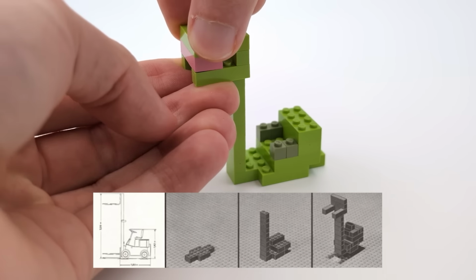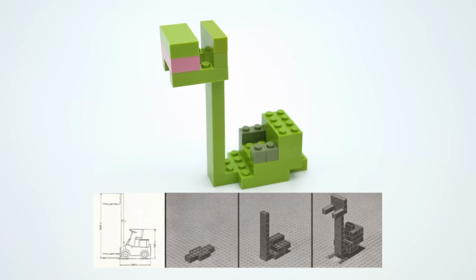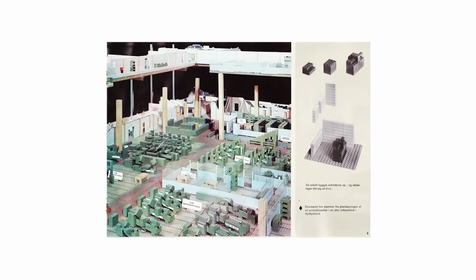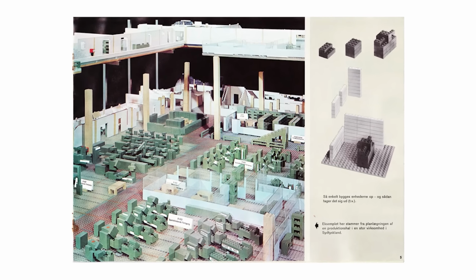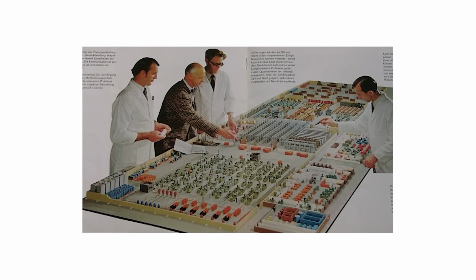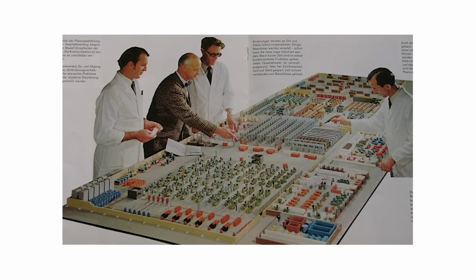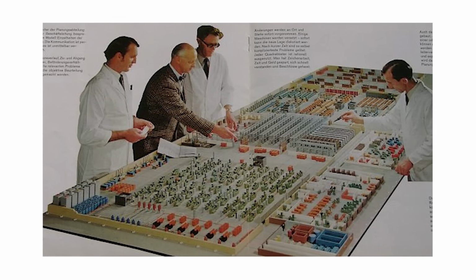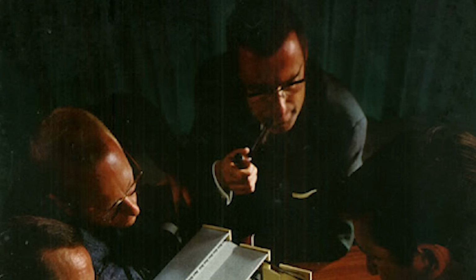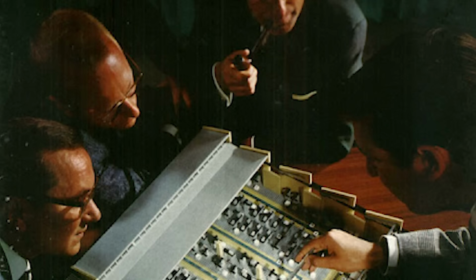Sure, drawings and blueprints are nice, but there's nothing quite like a fully fleshed out 3D model to really paint a picture of what a space will look like when everything's said and done. These same ideas could also be used in larger layouts for entire campuses or office parks. Finally, the Modulex team had struck gold. This new concept was a smashing success, and industries across Europe quickly started using these little blocks. Just look at these very serious businessmen poring over their new model. I just love how intense the expressions on their faces are.